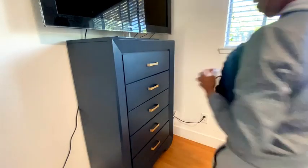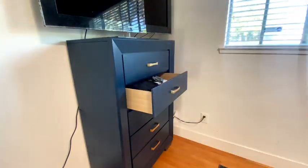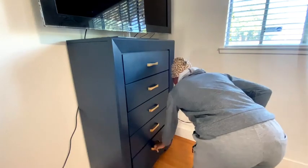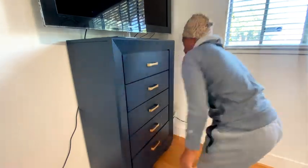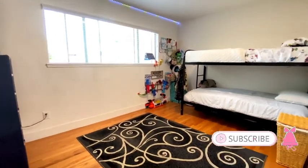Once his dresser was moved back into his room, I just really quickly put all his clothes back into his drawers and also made him a little media area in the top drawer for things like his tablet and his gaming console. And this is what his room looked like all done. Let me know what you guys think down in the comments. This was a very long day.